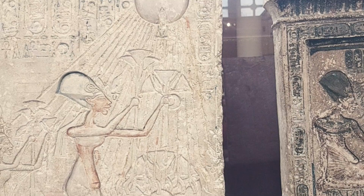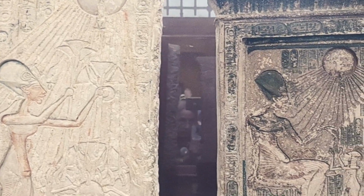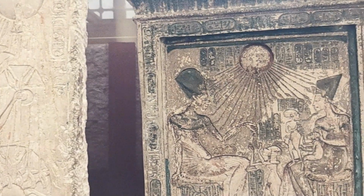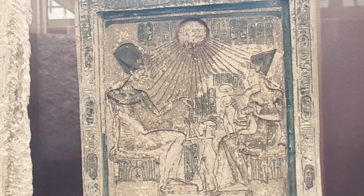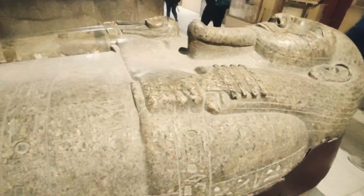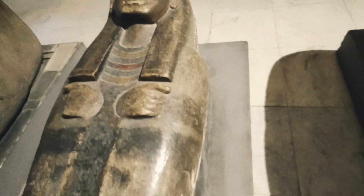The Egyptian Museum in Cairo, also known as the Museum of Egyptian Antiquities, houses an extensive collection of ancient Egyptian artifacts. Some of the most notable displays include 1. Tutankhamun's treasures. This collection includes the famous golden death mask of Tutankhamun, his sarcophagus, and a variety of jewelry, chariots, and other items found in his tomb.